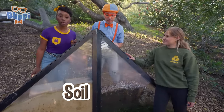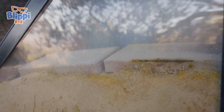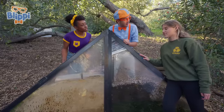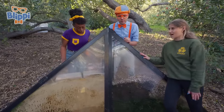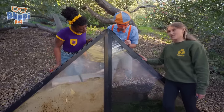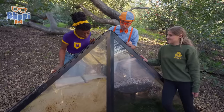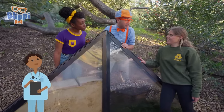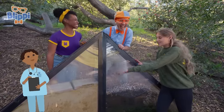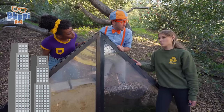Whoa, check it out. Looks like there's some sandy soil in this one. And some mushy green brown looking soil in this one. So one of these sides is actually sick soil. Can you guess which side is our sick soil? This side? You're close. It's actually this side. Oh, yeah. Well, you think we need to take that dirt to the doctor? Well, this side is our sick city soil because it doesn't have a lot of nutrients in it.